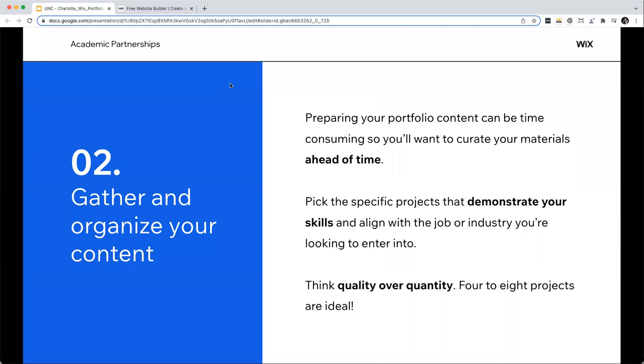All right, so we have our goal, we have our CTA. Step number 2 is to begin curating your content. All right, and this is probably the hardest part in the process. And oftentimes I get the same question. Caitlin, how many projects or work samples should I include in my portfolio? I'm just starting out, maybe I don't have a lot. My advice is always to go with quality over quantity.